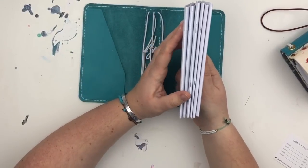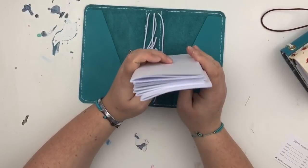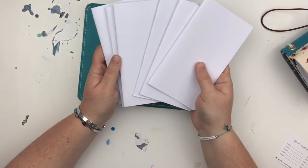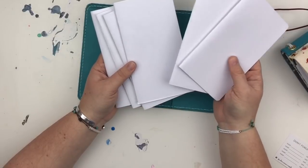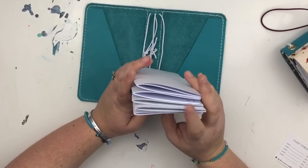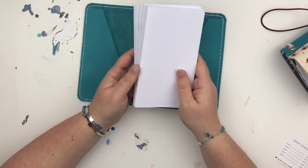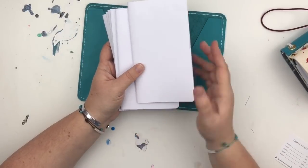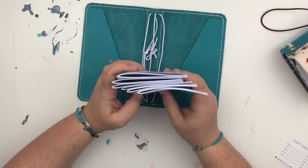Right, so I've opened all of my inserts now, so you can see I've got quite a few there. I'm not going to put them all in right now, but I thought I would go through with you guys what I am going to be using and why. As you can see, all my covers are white. I do believe when I was ordering these inserts I had a choice of covers, and I went for the white. I probably won't leave them white because that's a little bit boring. I'll either paint on them, draw on them, cover them in stickers, or cover them in scrapbook paper, something like that.